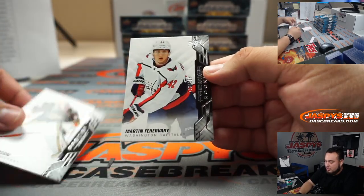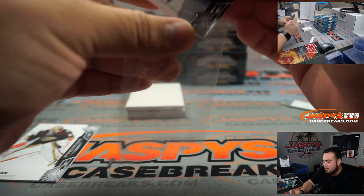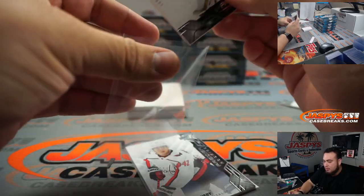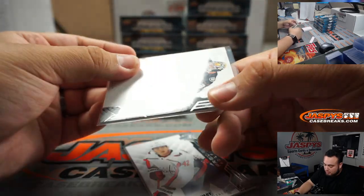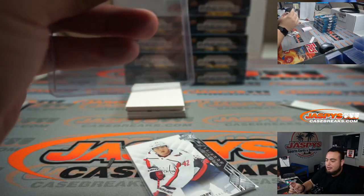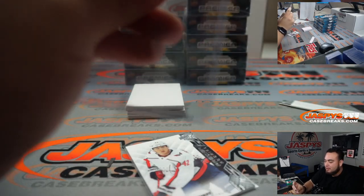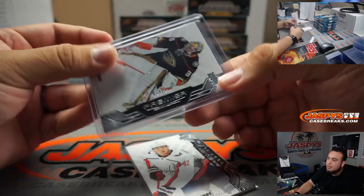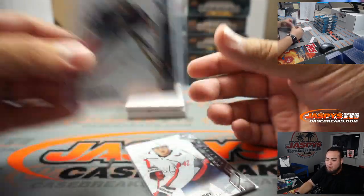John Gibson and Faravi. And Ducks RMB 19. Look at that. Oliver on the board already with that John Gibson. Spot 9, RMB for the Ducks. Woohoo!